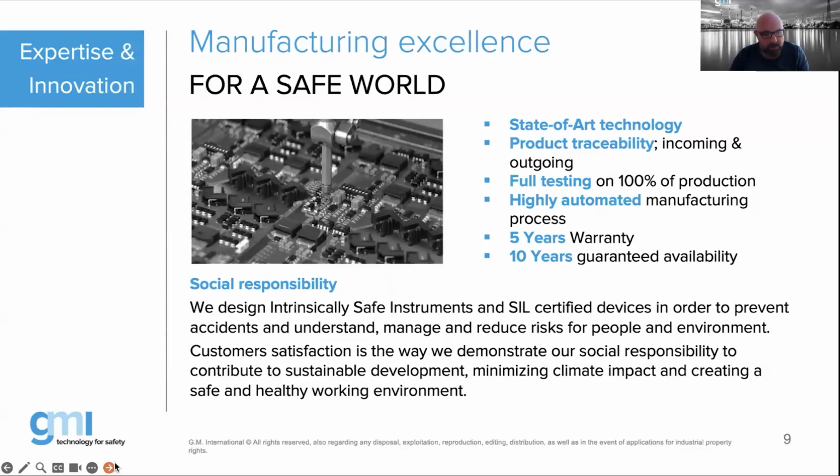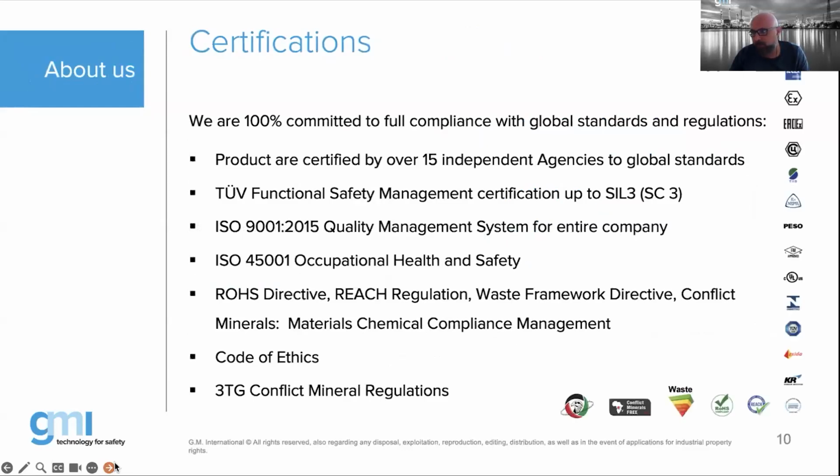A few more slides before we get into the real part of the webinar. This is about the certificates we have, or at least the certification bodies we are dealing with. This guarantees the quality of our devices, but also guarantees that GMI products comply with the market requirements according to different local regulation.